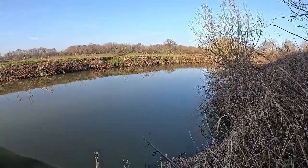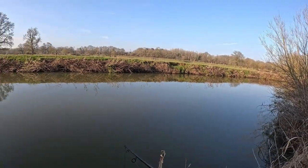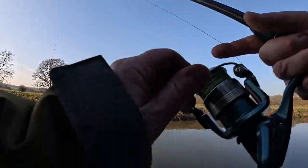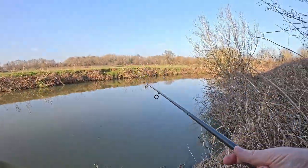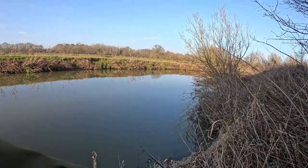Come on, the chub. I mean, I was hoping for a pike, but now I'm on the river using this little lure. I'll be absolutely over the moon with a chub.